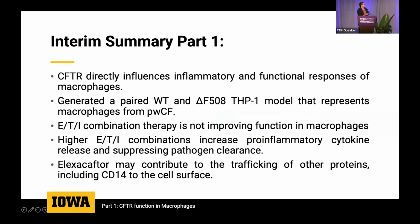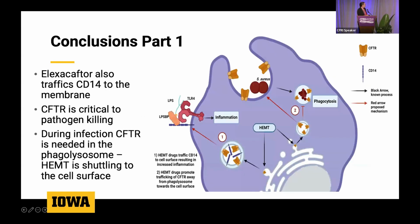We've shown that ETI combination therapy is not necessarily improving the function of macrophages, and that higher ETI combinations are actually driving this pro-inflammatory cytokine release and suppressing pathogen clearance. And that elexacaftor seems to be the one that is contributing to potentially trafficking other proteins to the cell membrane, including CD14, as we just showed you. So this has led to Ben's hypothesis right now that elexacaftor is actually driving the trafficking of CD14 to the macrophage's surface.